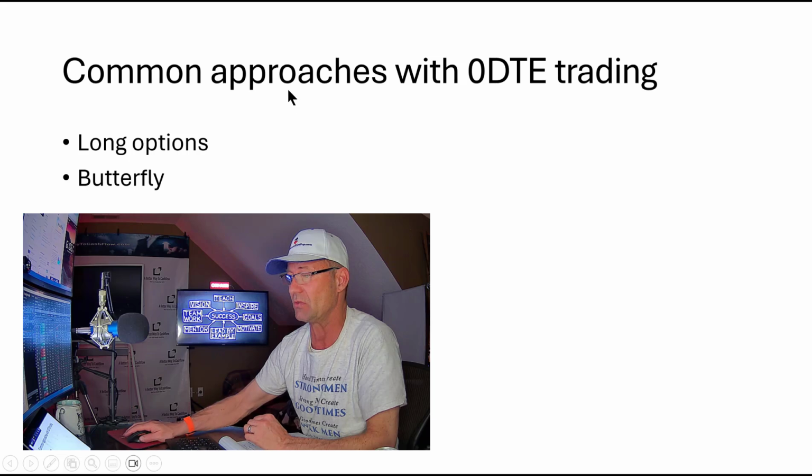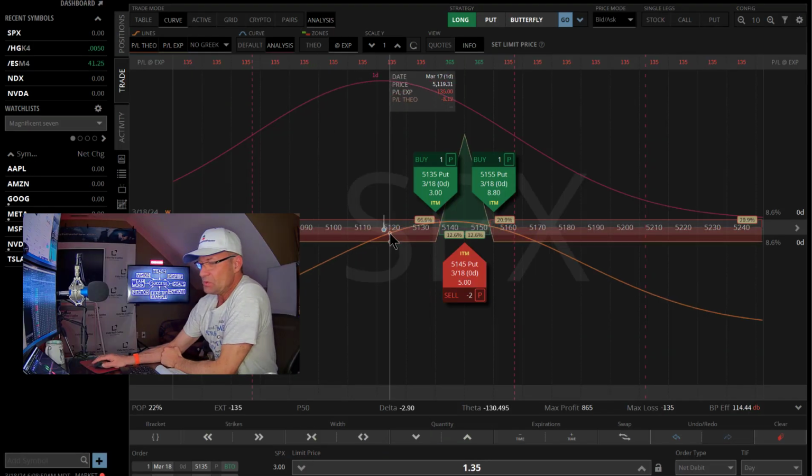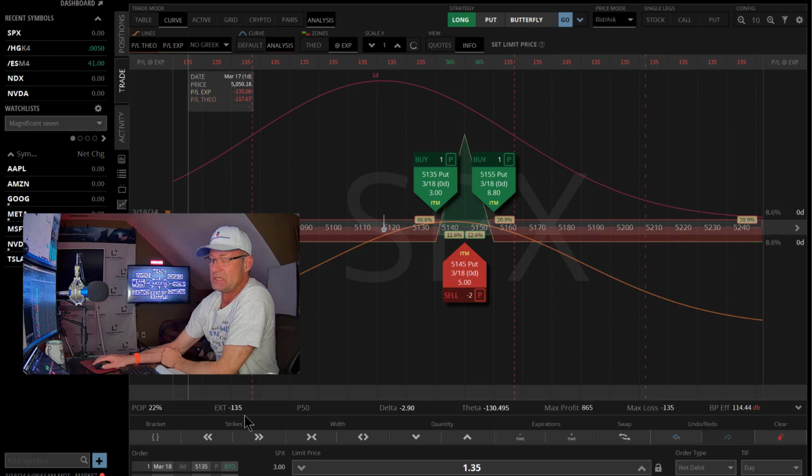And I want to just show you one real quickly here. Let's just take a look at one. So this would be an example right here. I'm filming this on Monday, March 18th, and this is a Monday, March 18th trade. So it's a 0DTE trade, and it's a butterfly setup. And there's some interesting aspects to it.